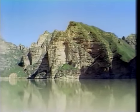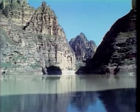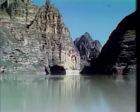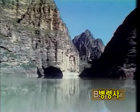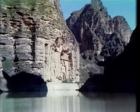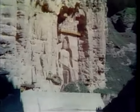We took a 3-hour boat ride to the old crossing place, Binglingsu. You can only visit this spot by boat for a short time in the autumn, when the water level is at its highest. It was the first time a television crew had ever been here. Binglingsu was a Buddhist temple built in the 4th and 5th century AD during the Northern Wei dynasty. It flourished for about 1,000 years.